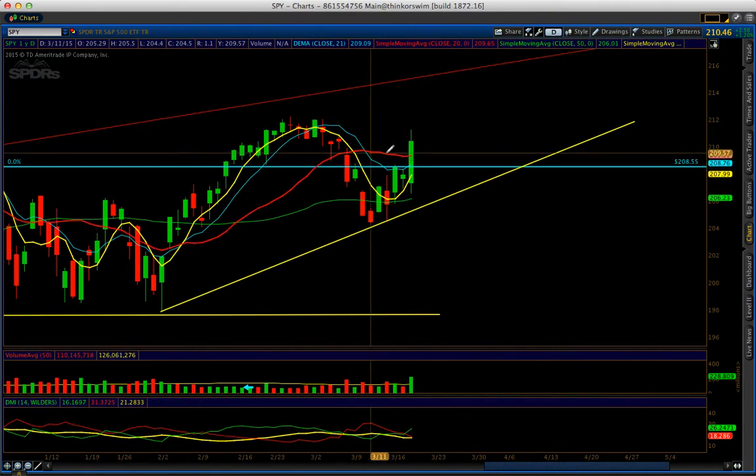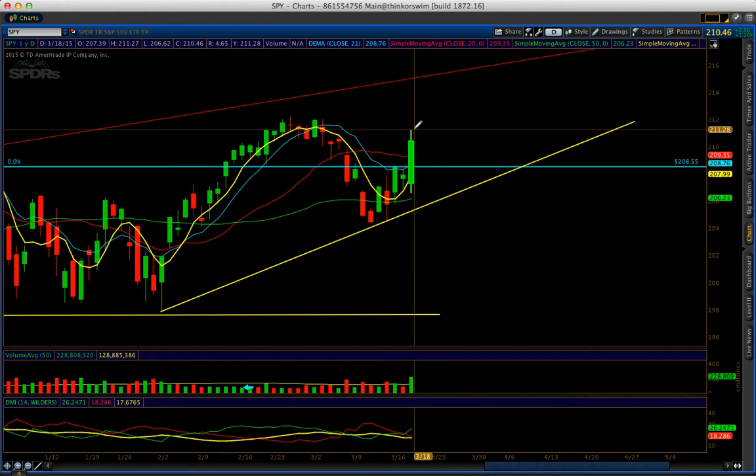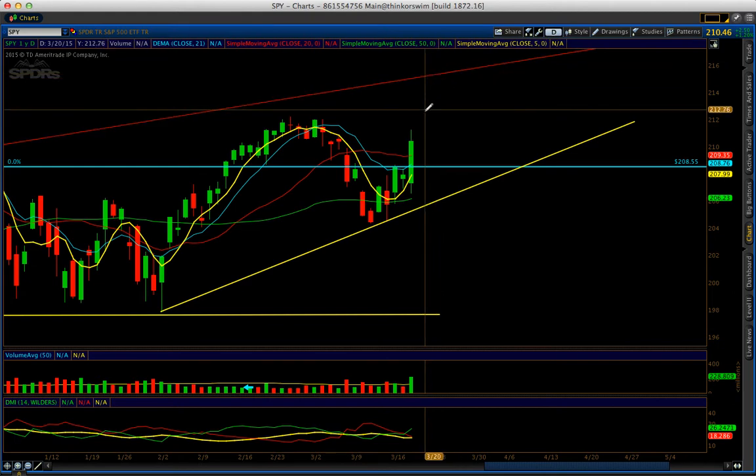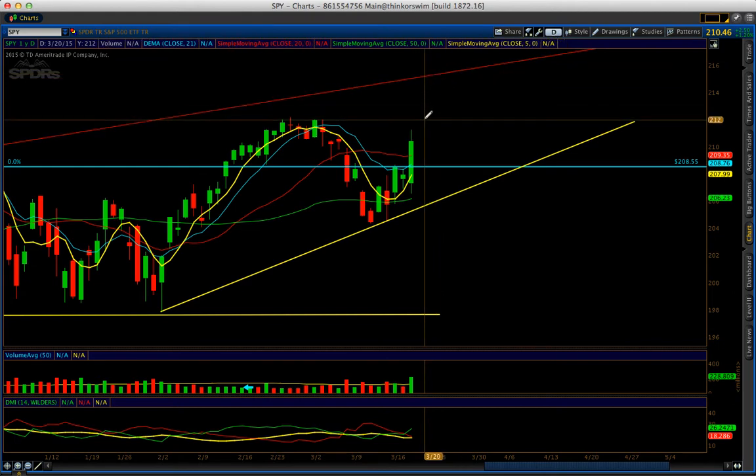This breakout right here, if the price goes above today's high and continues to the top, that will be really interesting. There's going to be some resistance around 212. That's going to be the resistance, 212, but the market changed a little bit today.